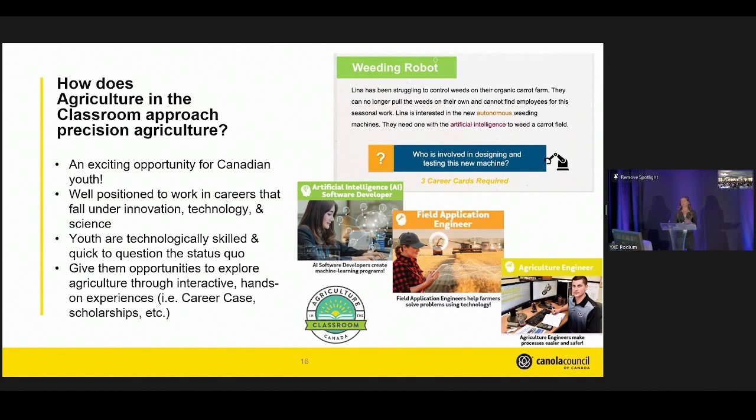It's definitely important that they understand that their technology skills, and their quick-to-question-the-status-quo mindsets are going to make them very well positioned for some of the jobs that are coming in the next 2 to 5 years. As well as just giving them opportunities to explore agriculture through interactive and hands-on experiences. That's really what we do with Ag in the Classroom, is allow them to attend various career events. We meet them right in the classroom.